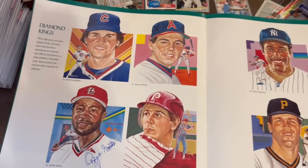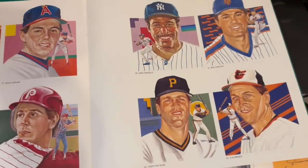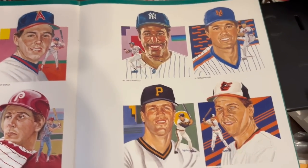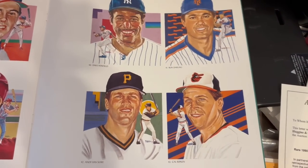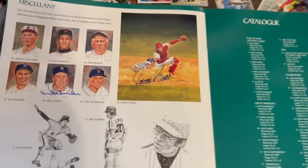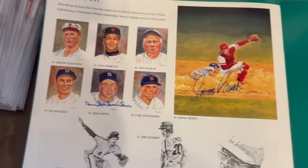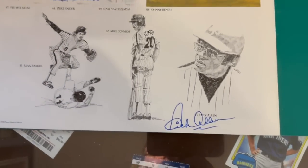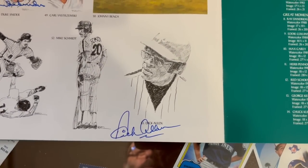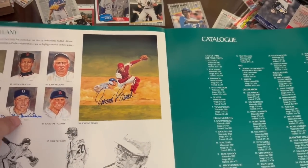Diamond Kings, of course. That one's signed by Ozzie Smith. I actually thought about getting Winfield and Ripken to sign this at the National. I still might do that someday. And then on the back here, you've got Johnny Bench, Duke Snider, just under miscellany, and then Dick Allen down here. Hopefully he'll be a Hall of Famer someday.